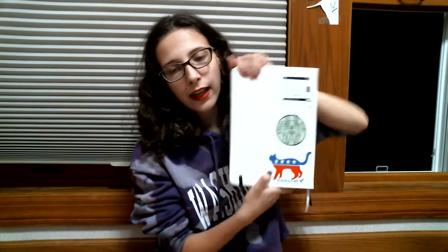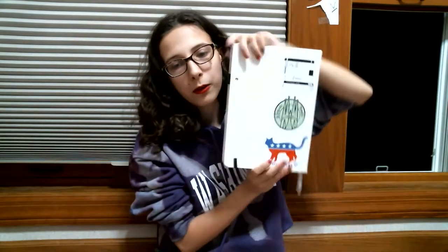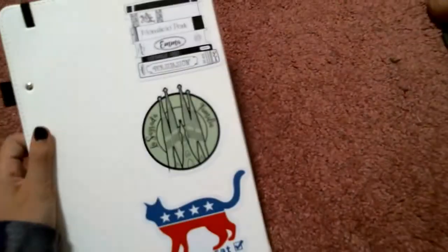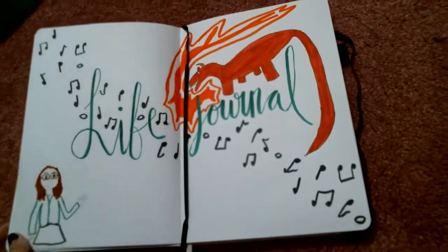Next we have what I call my life bullet journal. This is the B5 Scribbles That Matter, and as you see I covered it in stickers and need some more over here, but ultimately stickers. This journal is essentially just for fun bullet journal spreads that maybe I wanted to do in my bullet journal.